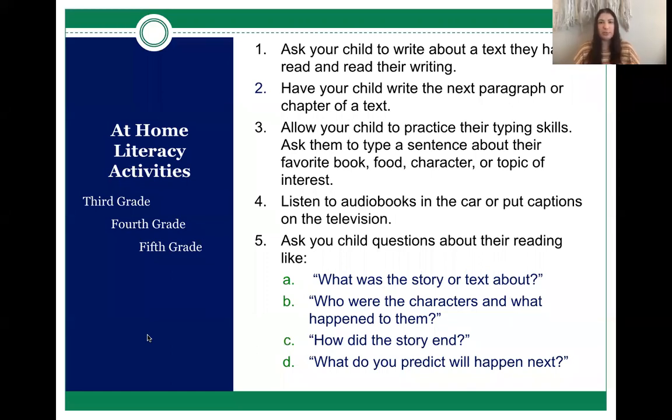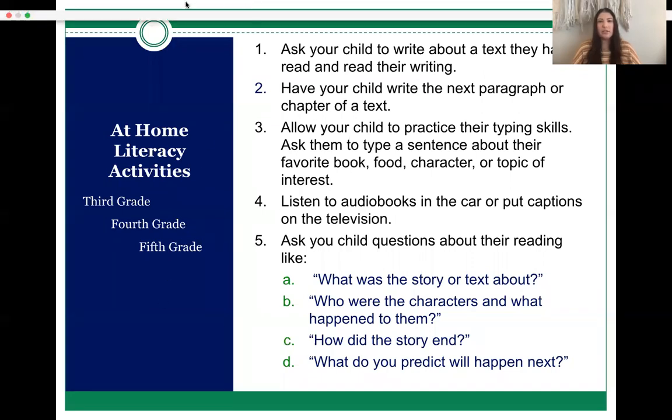Also, to allow your child to practice their typing skills, ask them to type a sentence about their favorite book, food, character, or topic of interest. You can also have them listen to audiobooks in the car or put captions on the television. And also make sure you're asking your child questions about their reading, like what was the story or text about, who were the characters and what happened to them, how did the story end, and what do you predict will happen next. It's good to make sure the students can read the text, but when you're getting to the third, fourth, and fifth grade level, you want to make sure they're able to comprehend the text and answer questions straight from the text along with reading it.